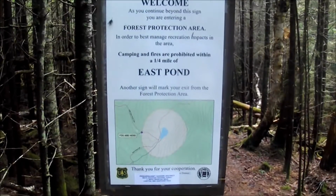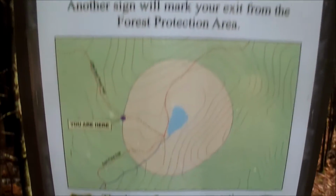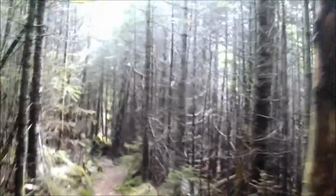Okay, apparently East Pond is part of a forest protection area. Camping and fires are prohibited within a quarter mile of East Pond. So we're getting there, that's for sure. And if nothing interesting comes up, I'll meet you over at East Pond.